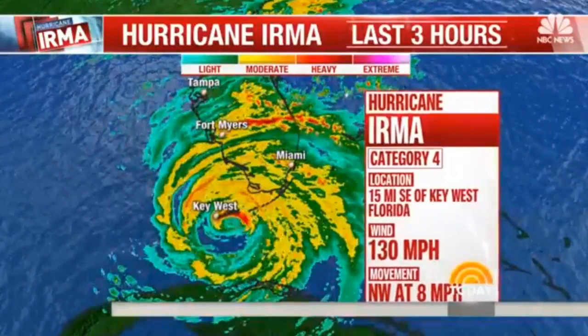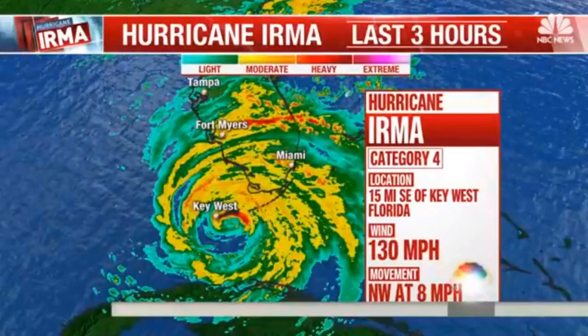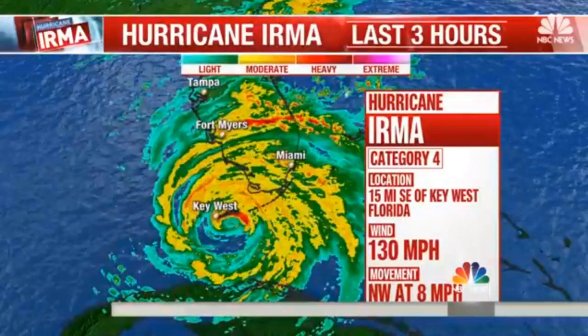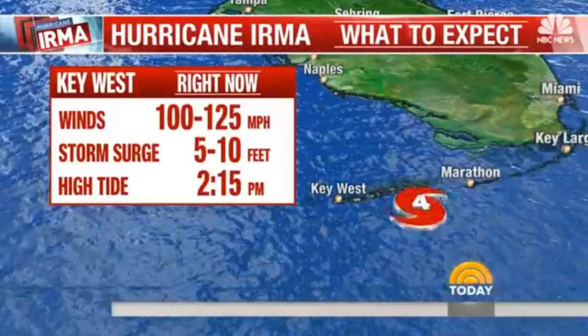Irma is only 15 miles from Key West, and once it passes Key West, it will mark the first time 2 Category 4 storms have struck the United States in the same season. We've never had that before. 130-mile-per-hour winds. It's moving northwest at 8 miles per hour. Here are the effects, what to expect.